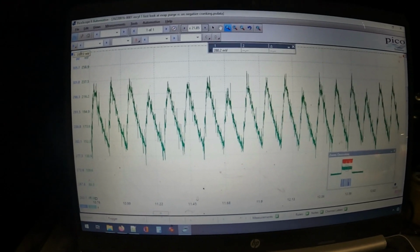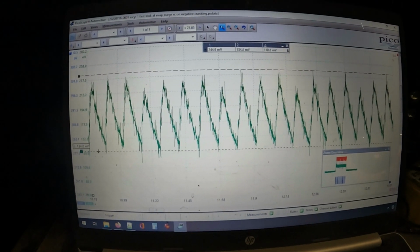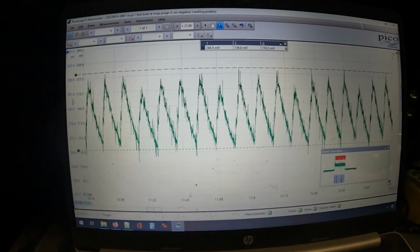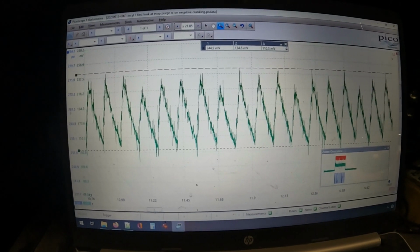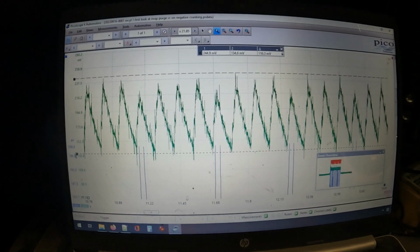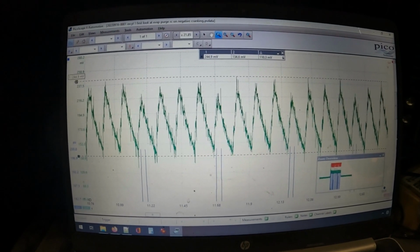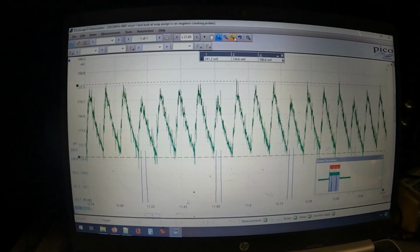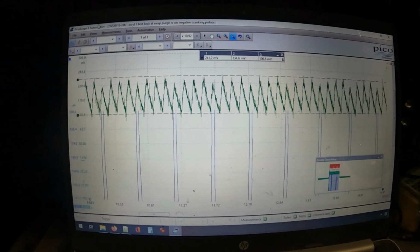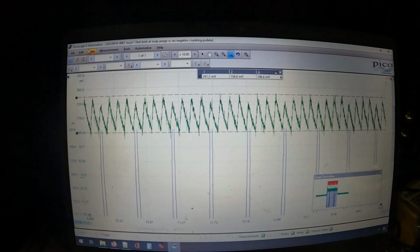Let's pull down some cursors. So this is our relative compression test. And then if we pull up our in cylinder, there we are. That gives us a sync, and we can pull this down. Let's zoom out just one little bit. There we go, that's a little easier to see. And then we're looking for any huge anomalies.